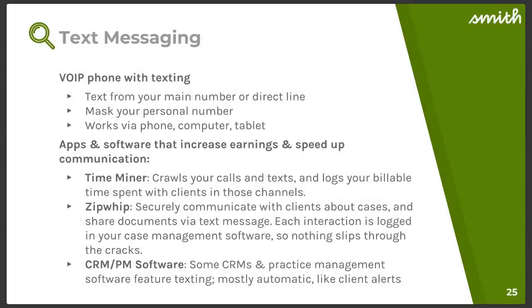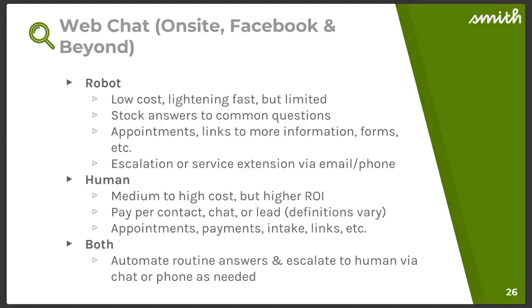Now, in terms of text messages, there are a lot of solutions that are available to attorneys. I don't want to go through all of these right now because you can review this at a later time, but you should be able to crawl through your text messages and log that as billable time. I think that's very important. That is time that you're spending with clients oftentimes via text message, and it is billable time. So make sure that you have a text system in place that is logging that time for you and connecting back to your CRM. And obviously your invoice software.